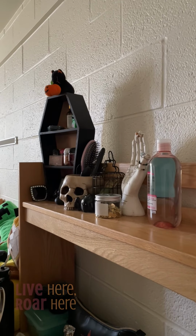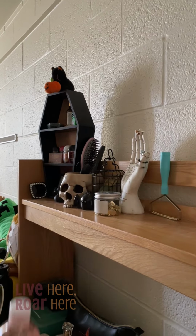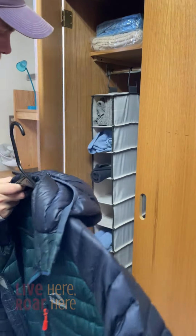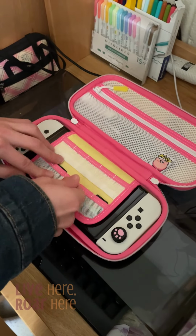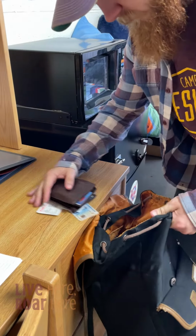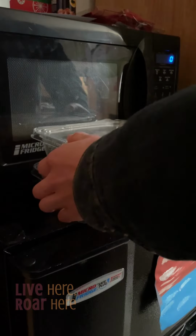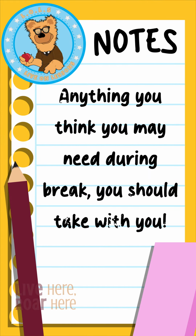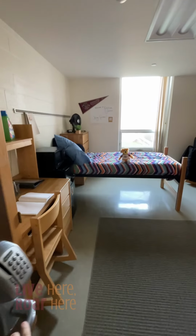Only take home what you absolutely need for break. This includes things like your winter clothes or shoes that you'll likely wear, pets, your laptop, any entertainment or gaming systems you'll use at home, medications, important documents, chargers, or perishable food. Anything you think you'll need over break should be taken with you. Everything else can be left in your room for when you return in January.